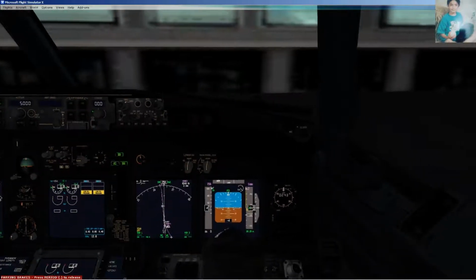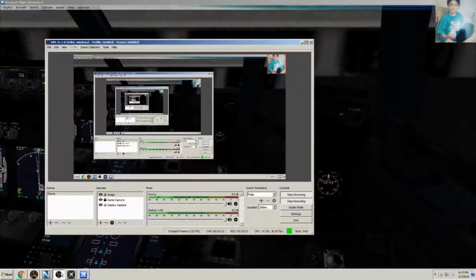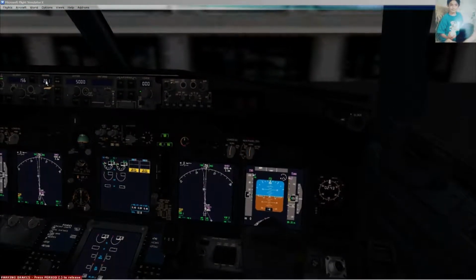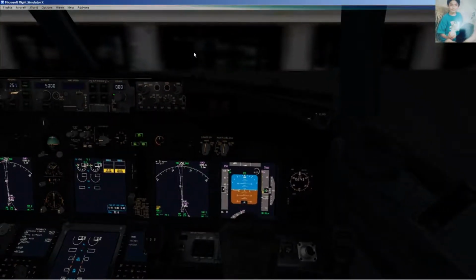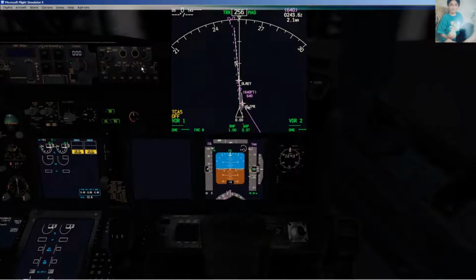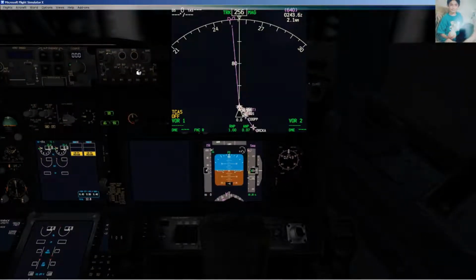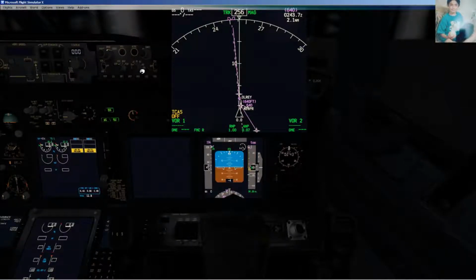Roger that, ready for push. Power and air are clear, doors closed. We are ready for pushback. Parking brake, please. Oh, wrong one. Okay. Parking brake is off, clear to push. Parking brake's off. Brakes off, here we go.